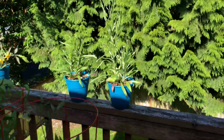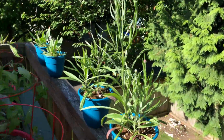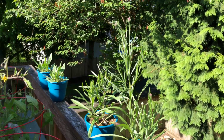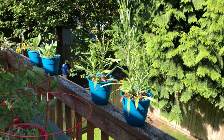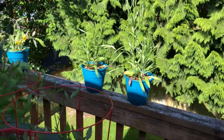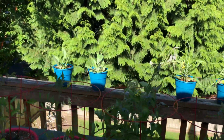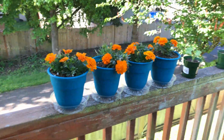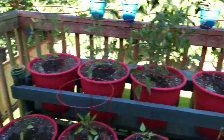Up here on the back, it's really hard to see in this sunlight. I don't know if that's going to help at all. It's just some flowers that we potted or planted in these little pots. Those seem to be pretty happy right now. And the marigolds also. So we got a lot of things growing out here.